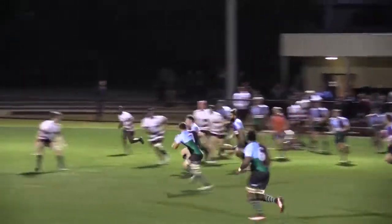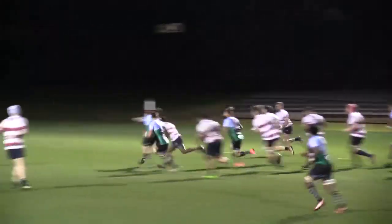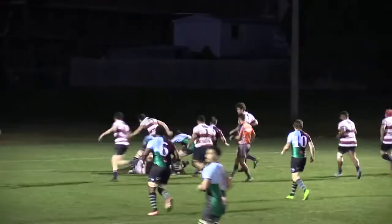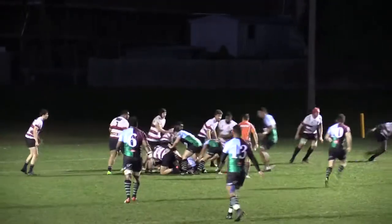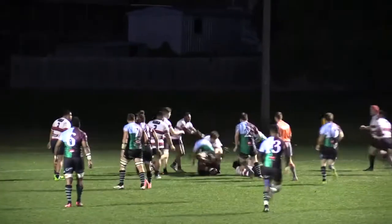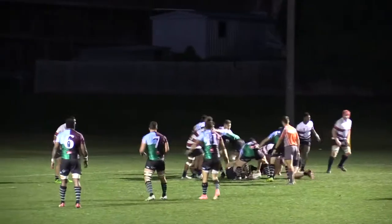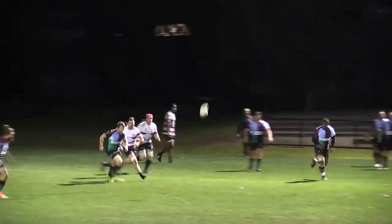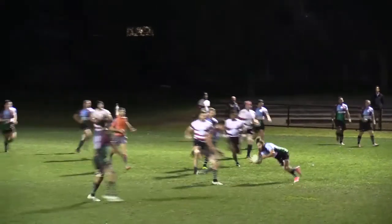Long pass. This is Breen. What's Breen going to do? Breen's going to go himself. Darren Dean again in the loose with the support. They're going to go short side. No, yeah, Van Zyl's gone himself. Makes a dart for the line. They're only a couple of metres short. Ball is loose. Oh, there's going to be a fly hack through. Can Box Hill capitalise here?